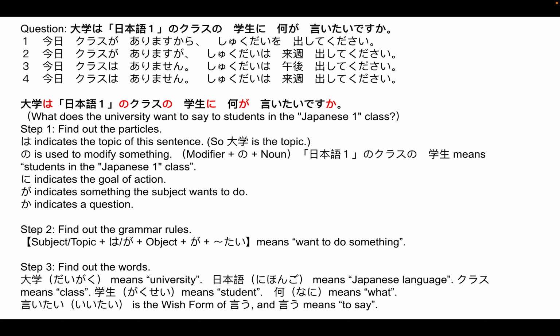And let's find out the grammar rules. Subject or topic plus wa or ga plus object plus ga and plus tai means want to do something. 大学 means university. 日本語 means Japanese language. Class means class. 学生 means student. 何 means what. 言いたい is a wish form of 言う, and 言う means to say. So, 大学は日本語1のクラスの学生に何が言いたいですか means what does the university want to say to students in the Japanese 1 class?